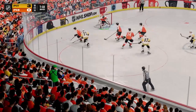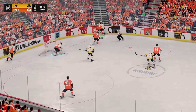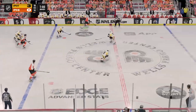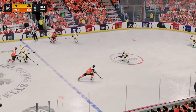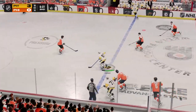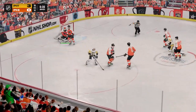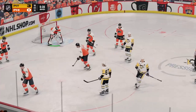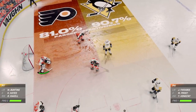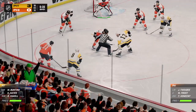They win the draw and go on the attack. The Flyers gain control of the puck. Loose puck battle along the boards. Scooped up along the wall by Tippett. The Flyers gain the zone. And he loses possession of the puck after trying to make one too many moves. He is so dangerous when the puck is on his stick in the offensive zone, but he tries one too many moves and he loses the puck. The Penguins will be tough to beat tonight if they continue to play the way they have been, really active in the offensive zone.